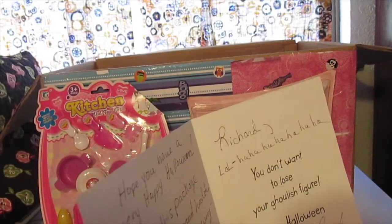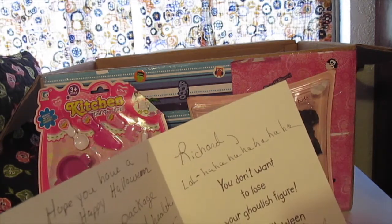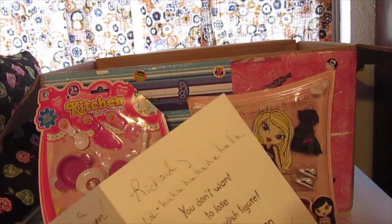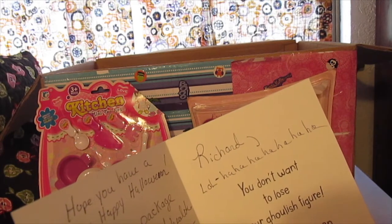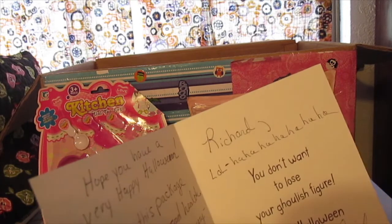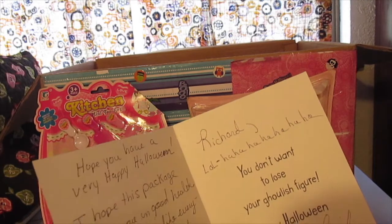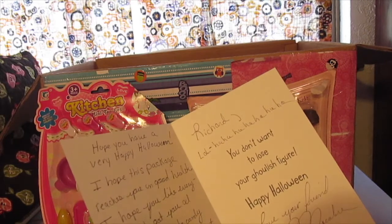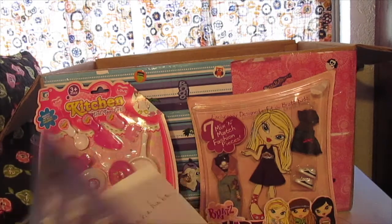Oh God. So, okay, here she is. Hope you have a very happy Halloween. Hope this package reaches you in good health. It did. I hope you like everything I got you. I'm sure I will. So far, so good. I went easy on the candy because I wanted to get you more craft stuff than anything else. I made you some things and bought the rest. The treat bags are part of your treats. Bye for now. Love your friend, Loretta Macabre. Oh my gosh, girl. Thank you so much.